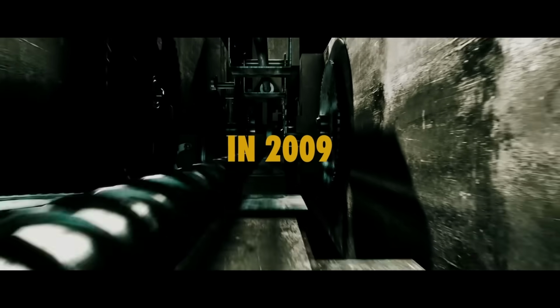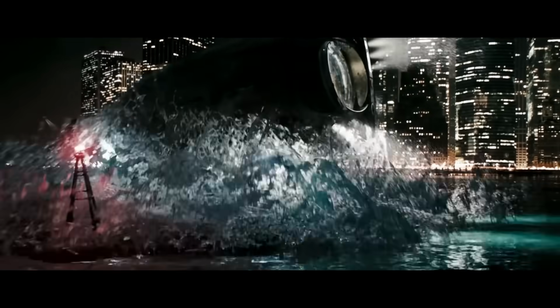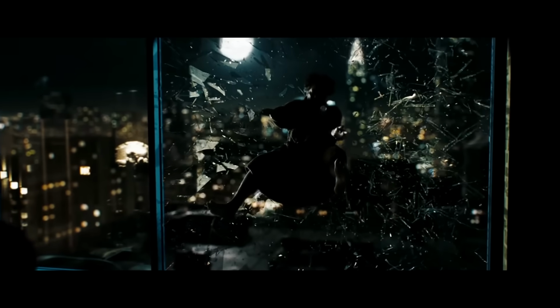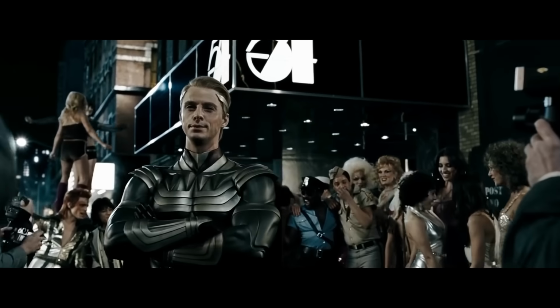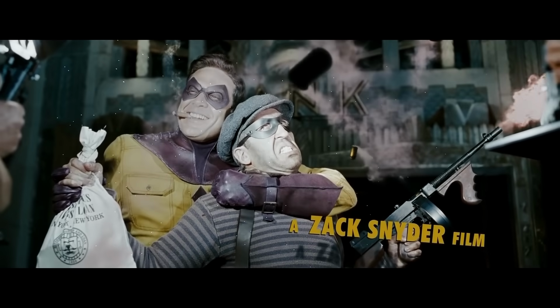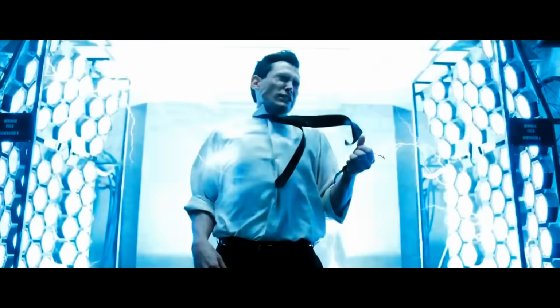And in 2009, a comic book called Watchmen was brought to life, whose trailer is still one of the best I've ever seen. This movie showed an alternate timeline where morally ambiguous superheroes run amok on the streets. In all that mess, a nuclear physicist gets trapped in an intrinsic field chamber, then undergoes a painful transformation.